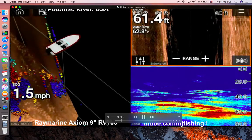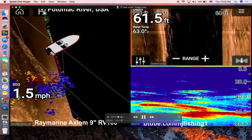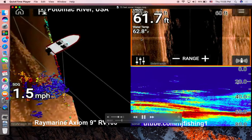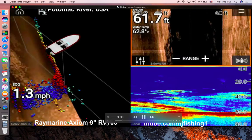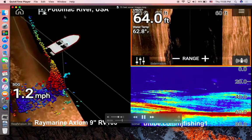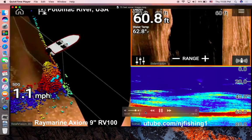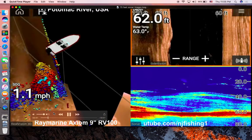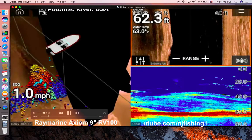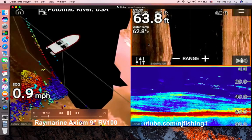So the water depth is 61 feet, and you can see we continue to see a lot of fish. The water temperature is 62.8 degrees, and I'm traveling at a speed over ground of 1.3 miles per hour. This is the Potomac River, and this is my Raymarine Axiom 9-inch 3D fish finder. You can see tons of fish here.